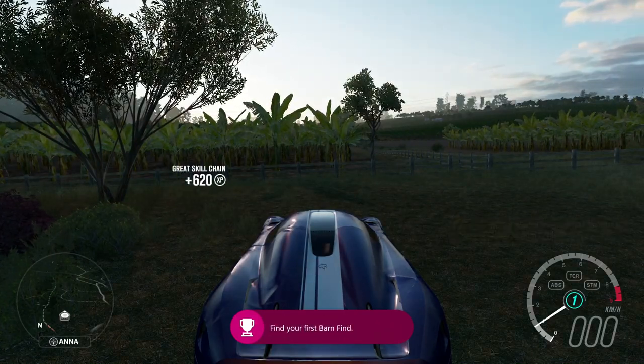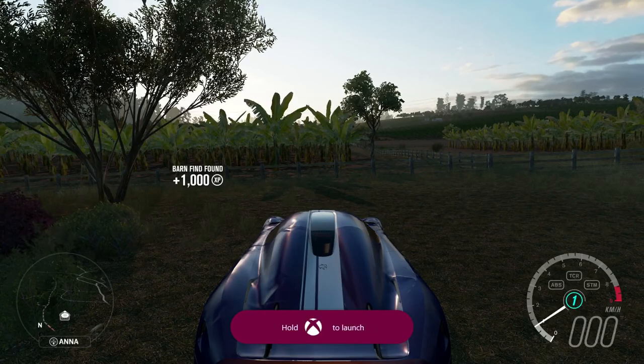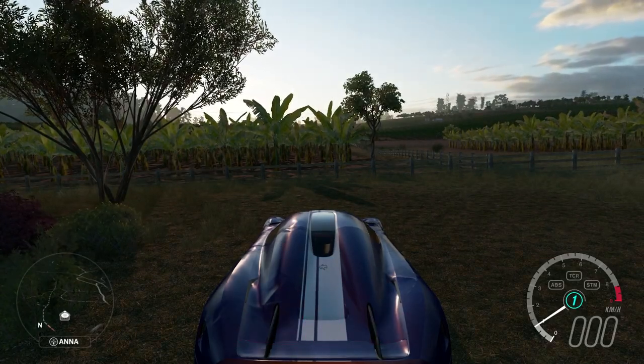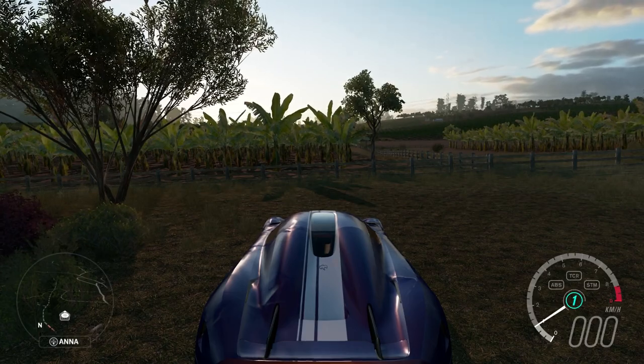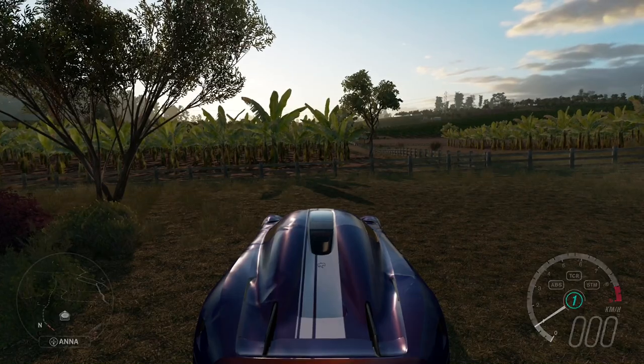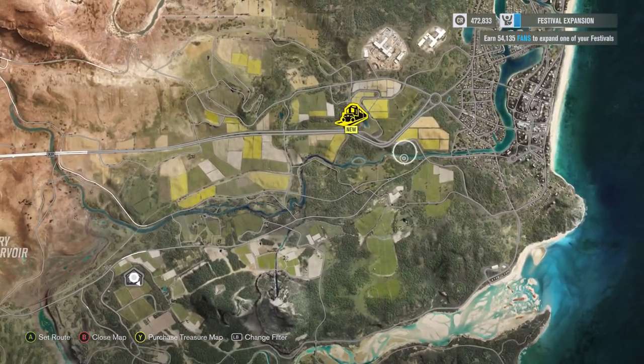Okay, that's our first barn find, guys. Really happy with that. A Ferrari Dino. I thought it was a Porsche when I first saw it, but my car knowledge was kind of off. It's kind of hard to tell as well with that goddamn dirt all over.